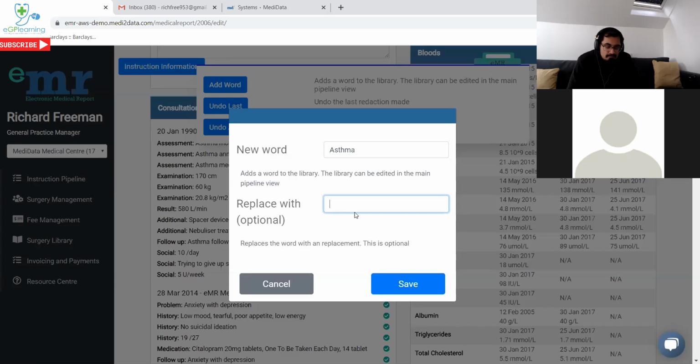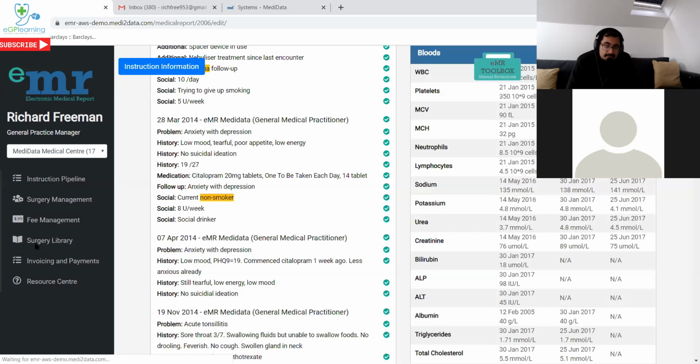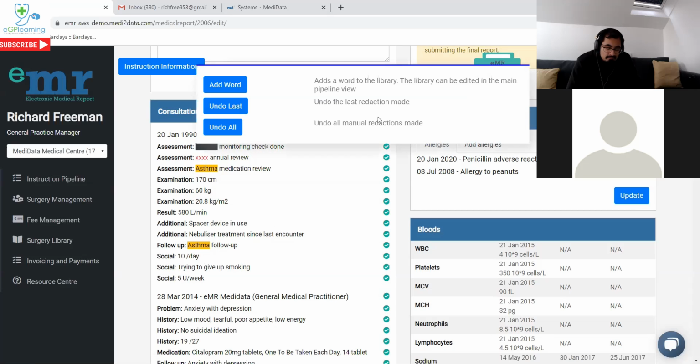demonstrated as I'm speaking. This is a really neat tool because what it's doing is building on the left-hand side, which is slightly shaded, your surgery library with acronyms, words and phrases that are then stored so that they will be automatically either redacted or replaced as required. So we have asthma, it's been highlighted because we've added it to the library, and now you've got some choices of either redacting or replacing. So that's a quick tool that makes life very, very simple for any manual redactions that need to be applied.